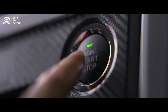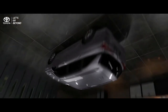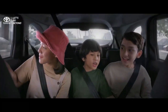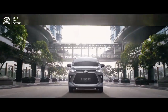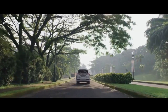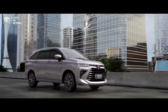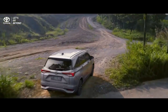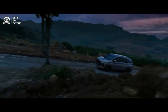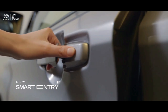In terms of dimensions, the new Avanza is 4,395mm long, 1,730mm wide, and 1,700mm high. Compared to the previous generation, this MPV model is 205mm longer, 70mm wider, and 5mm taller. On the other hand, the wheelbase has been extended from 2,655mm to 2,750mm, providing a more spacious interior.